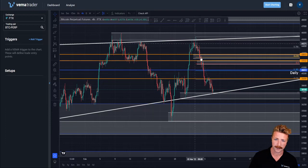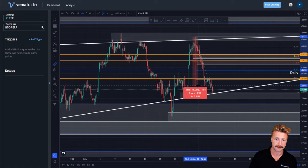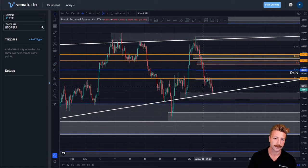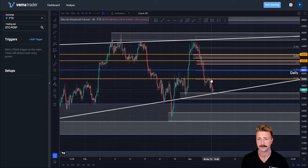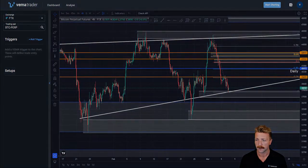This was an extremely harsh sell-off, right? Price crashed. I shouldn't say crashed. Price came down about $7 grand, and the recovery was extremely weak. You're talking about $1,000. And then it's continued to head down, found this demand zone, found some support. It might be quite weak. It might go straight through.